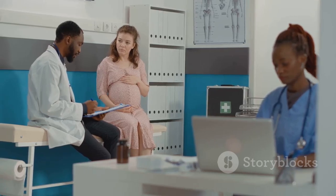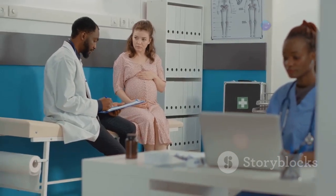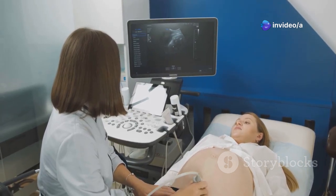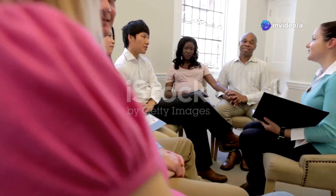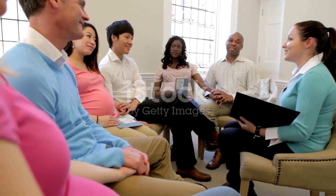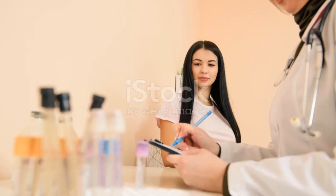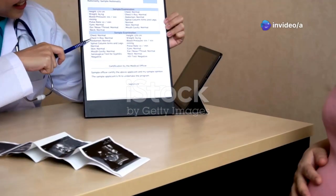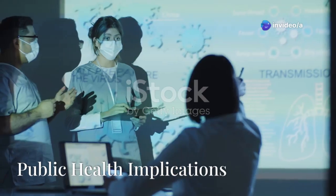The choice of treatment depends on the stage of pregnancy and the severity of the infection. Early diagnosis and treatment are essential for the best possible outcome. Preventing congenital toxoplasmosis requires a multi-pronged approach involving education, prenatal screening, and prompt treatment when necessary. By prioritizing these measures, we can protect the health of both mothers and their babies.